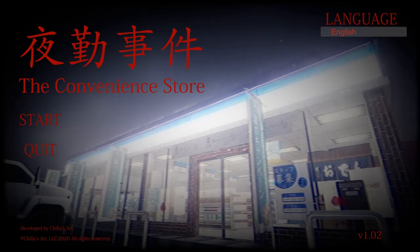But this actually came out on the 17th of February, so it's pretty new, so I decided to get in there. The thing is, Chiller's Art has a whole list of games they've developed, some similar to this, and I've actually bought another three of theirs, so you'll probably be seeing them sometime soon on the channel, perhaps as bonus videos. You know what? Let's just throw ourselves in and see what horrors await us in the shop.